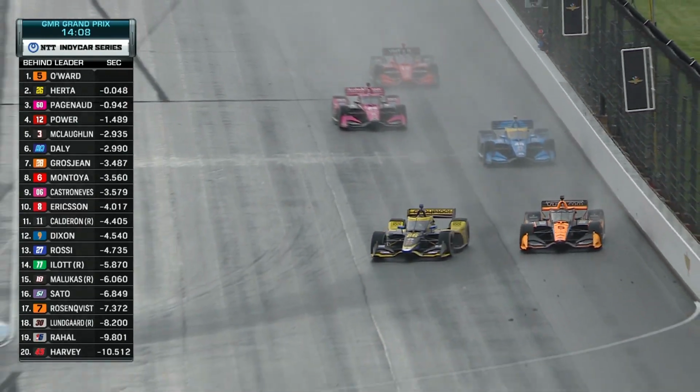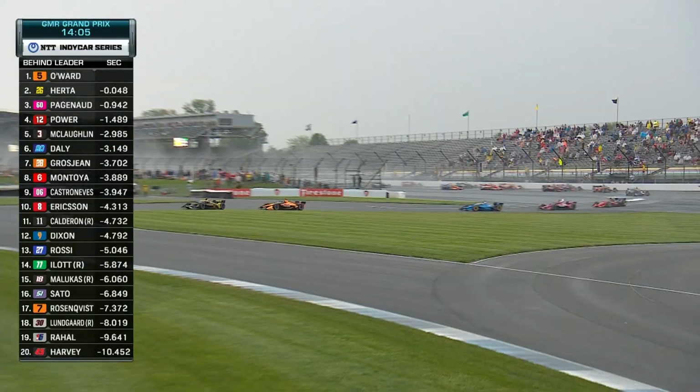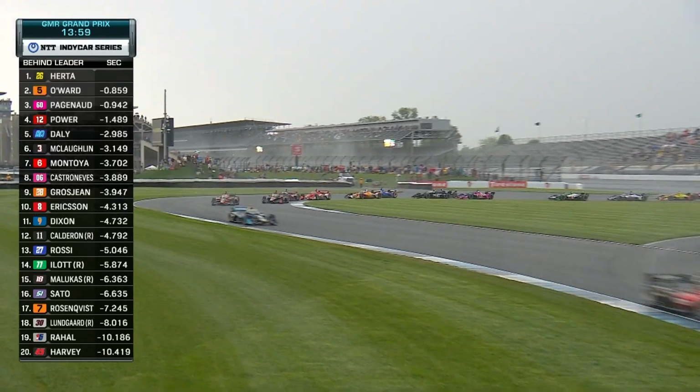Inside, what, 5 behind him? Wets versus slicks. Man, he did a better job than I thought. Way better job than I thought. That thing was amazing on slicks in the wet. Incredibly impressive car control for Pato. Almost lost it. Got on the paint, O'Ward did.